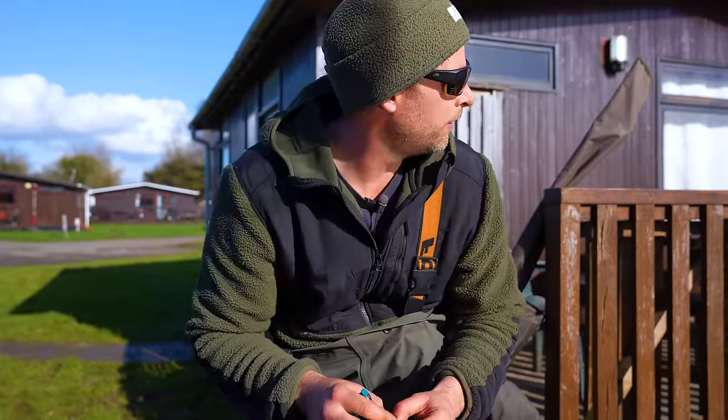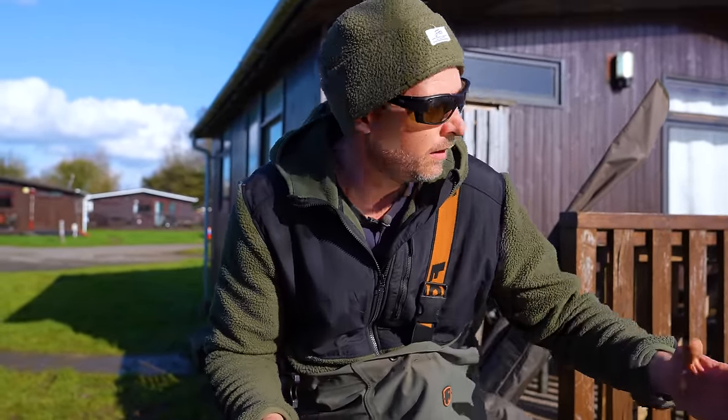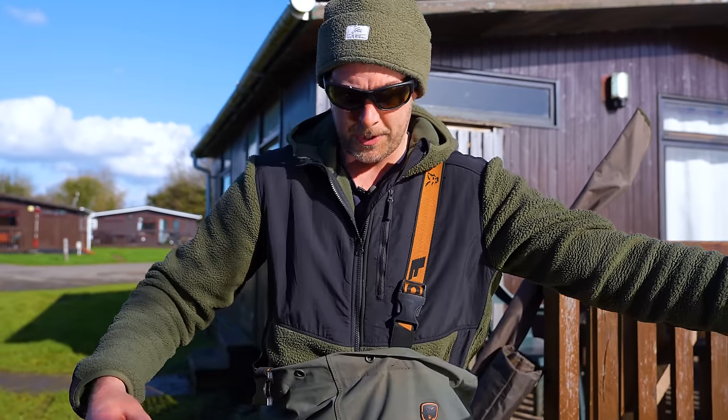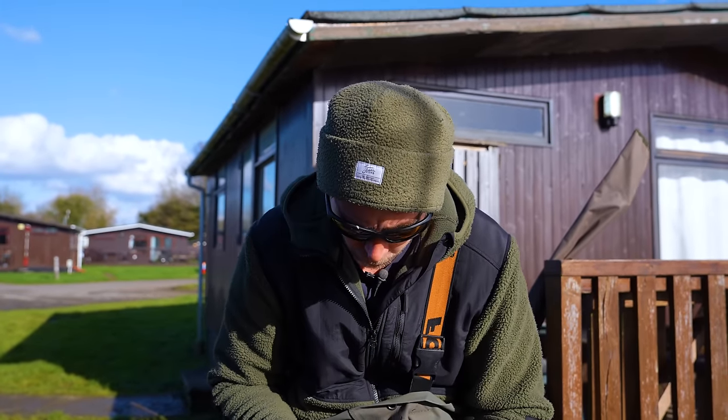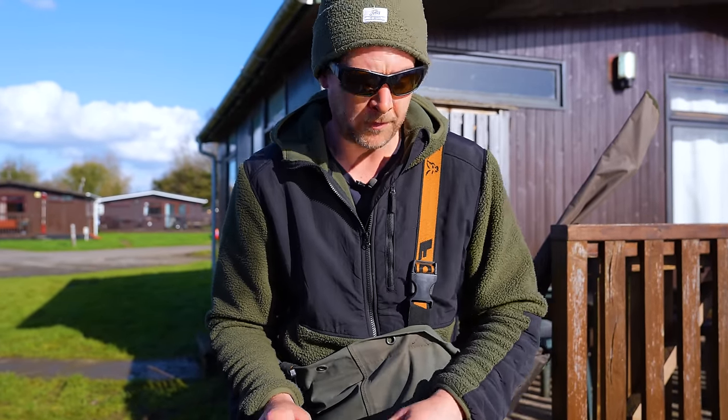Just having a little mooch around there then, just in the chest waders. Having a little nosy around over the edges. See, it's quite a big gravel spot. It must be in 5-6 foot of water. Yeah, come back, handful of chops on it, handful of 15s.